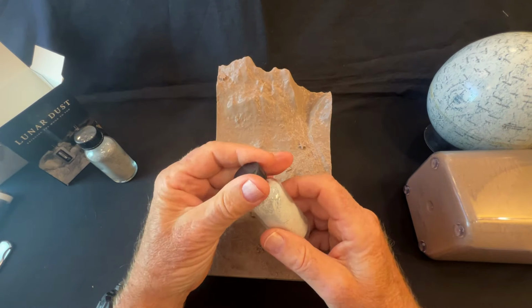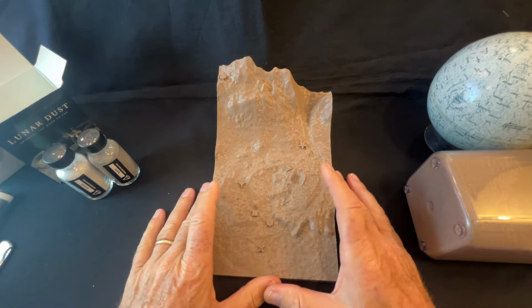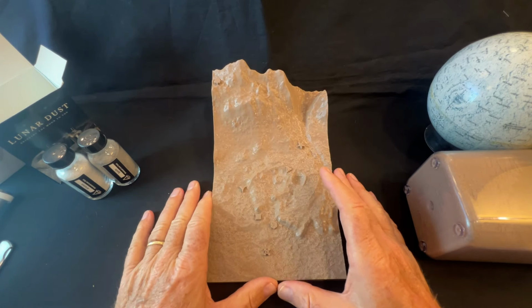This is 2024. We'll see how things go. There's always forward and backwards progress in space exploration. So hopefully it'll be mostly forward.